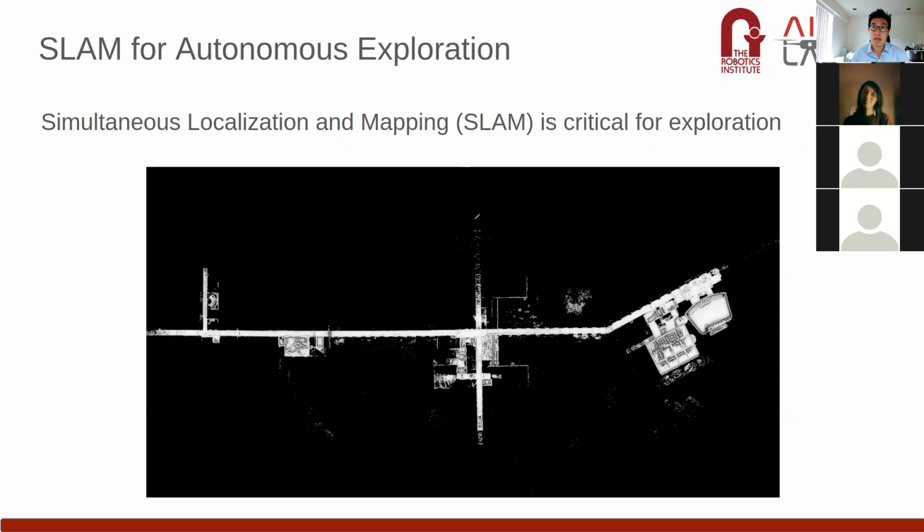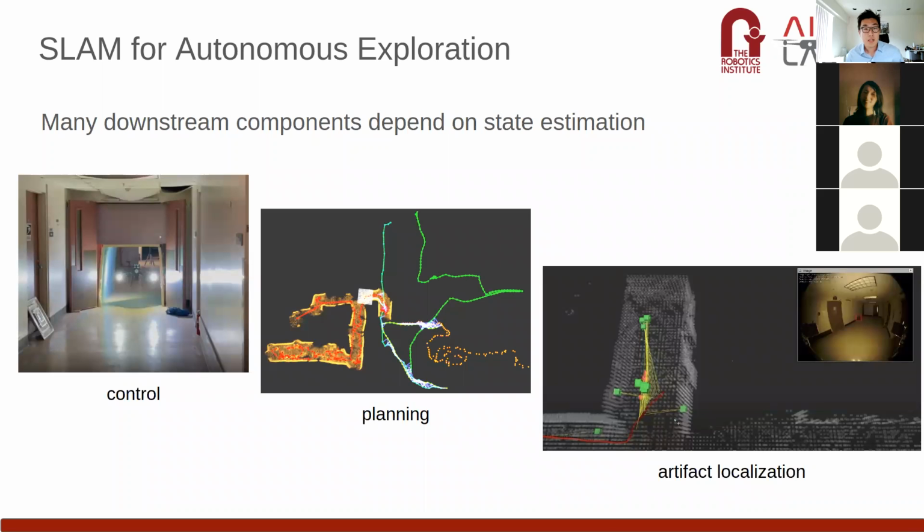Simultaneous localization and mapping, or SLAM for short, is one of the fundamental components of autonomous robotic exploration. The goal of SLAM is to create an accurate map of the environment and provide robust state estimation to the robot. The accuracy and robustness of SLAM also determine the performance of many downstream components.